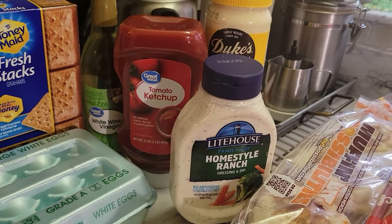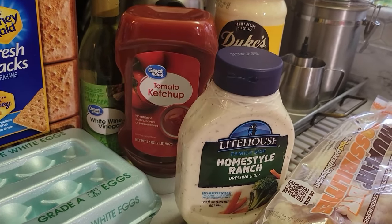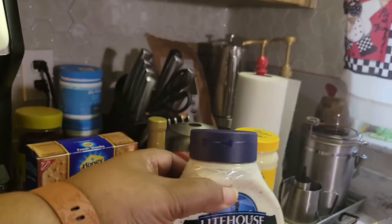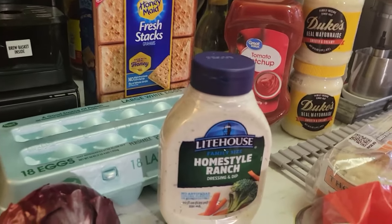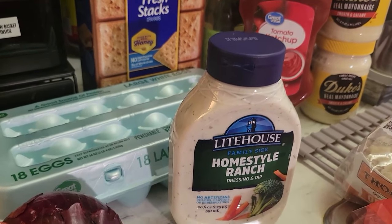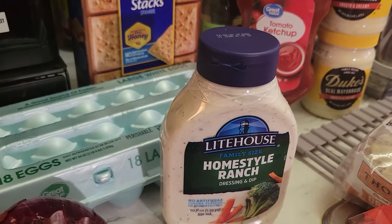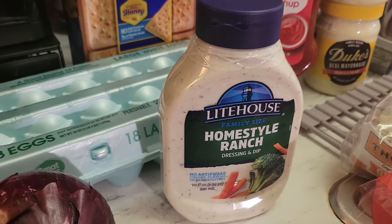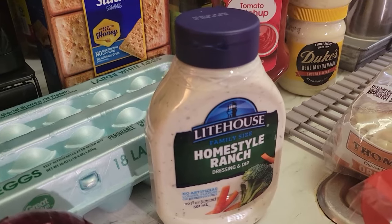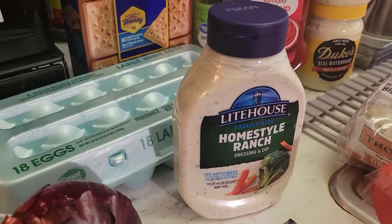We have some homestyle ranch dressing, which is way better than Hidden Valley. If you haven't tried this stuff yet, what are you doing? This stuff is fresher. It's refrigerated in the grocery store, so you're not going to find it where the regular is, but that's how you know it's fresh because you can taste and see the ingredients in it, and it has real vegetables in it. Very tasty. After you eat this, you can't go back to Hidden Valley because Hidden Valley is nasty when you eat this.